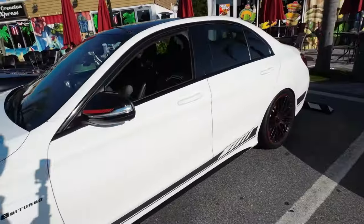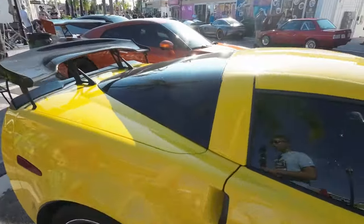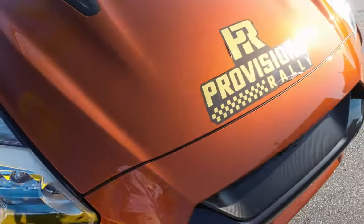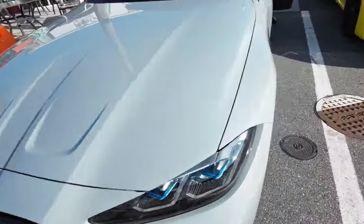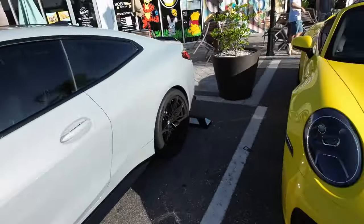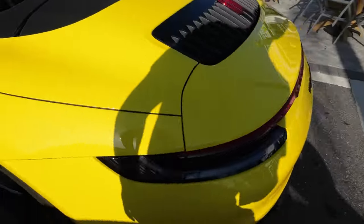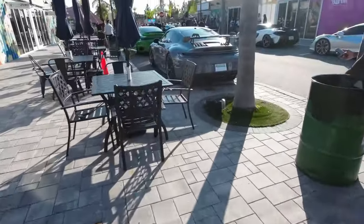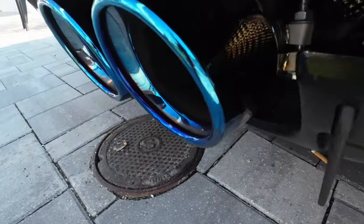Let me see. Is this an E-Class, right? Yeah, no, it was a C63 AMG. C6 Corvette, R35 GTR from the Provisions Rally. It's absolutely really nice. M4 G82, the competition spec. Think this is a Cayman? Or it might be just another 911. Yep, it's just another 911 Carrera S. C8 Corvette, 992 GT3. Look at the exhaust tips on that one.